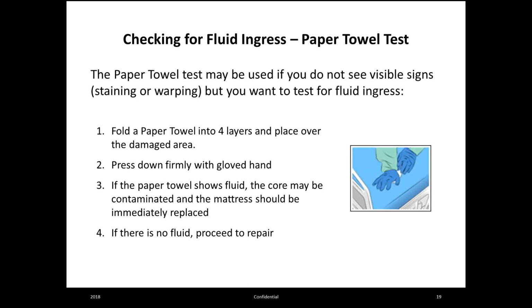So once you find damage, it's important to check for fluid ingress. This is done visually, but if you're unsure whether there's fluid ingress, a second test is called the paper towel test. This is basically folding a paper towel into 4 layers, pushing down into the damaged area with a gloved hand, and looking to see if the paper towel gets wet in any way. If you see any fluid transferring onto the paper towel, this is a good indication that you have fluid ingress.